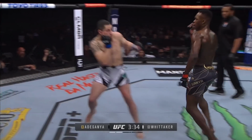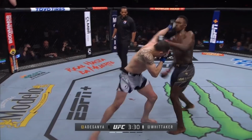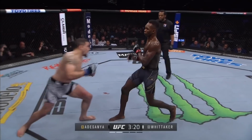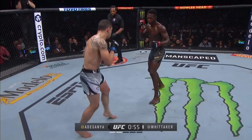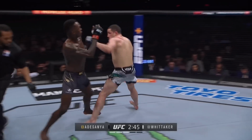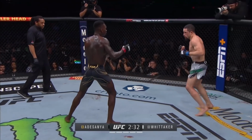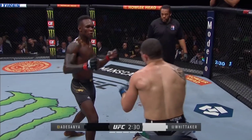And I believe in Rob's corner they were telling him to throw the right hand. Just throw the right hand after he did those double jabs, because quite a few of those double jabs were pretty successful at covering the distance. But Rob didn't get the opportunity to throw the right hand because of the way Israel was exiting, and also where he was standing, very long, and he could just see the right hand.